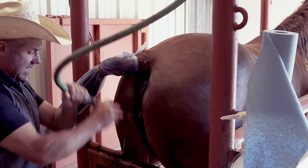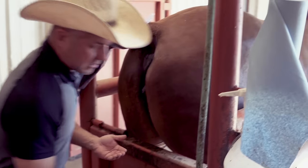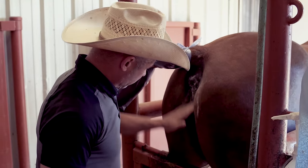So I'm kind of going to the side here. Ivory soap is what I use. It leaves less residue. The best way to tell residue is to wash your coffee cup with it. If you taste soap, it's got a residue.